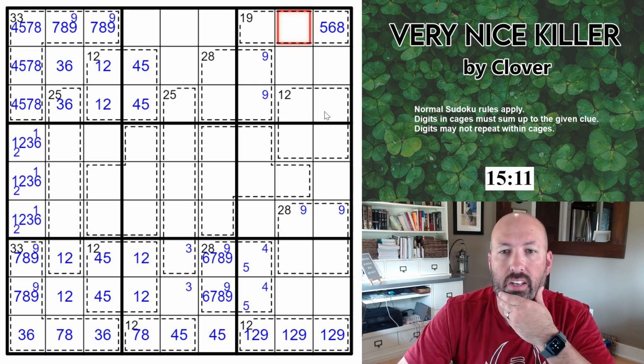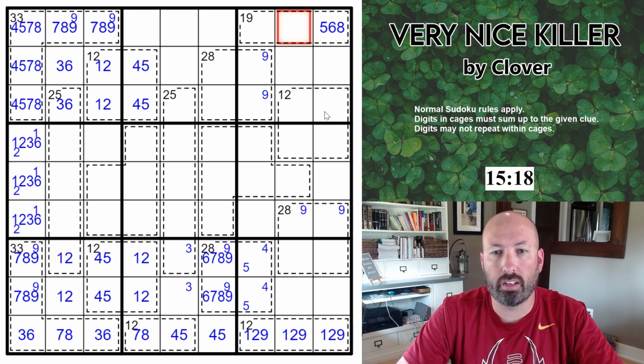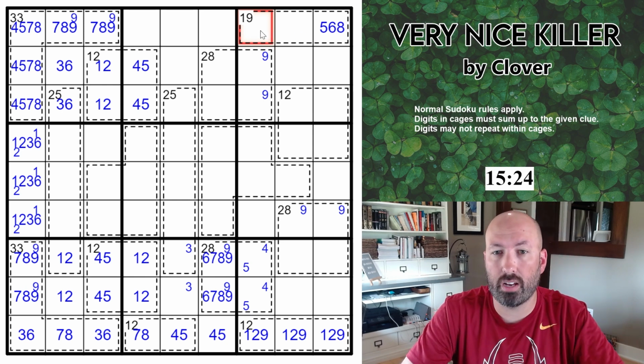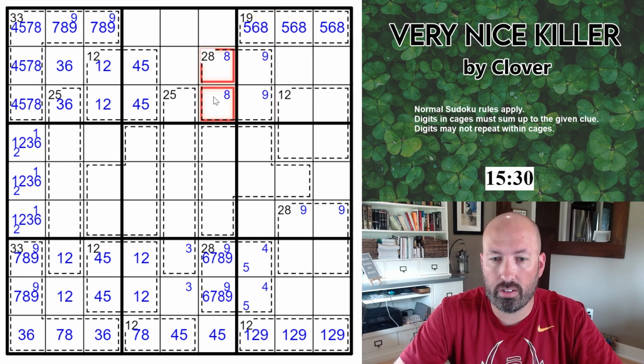Otherwise, if it's a 7, then you need 12. But you can't do that, because without an 8 or a 9, you can't have a 7 in a 19. That's not possible. So it's got to be 5, 6, 8. And now we know the 8 is not in the 28 cage there, so the 8 has to be here, which means this is not an 8. There's an 8 over here.